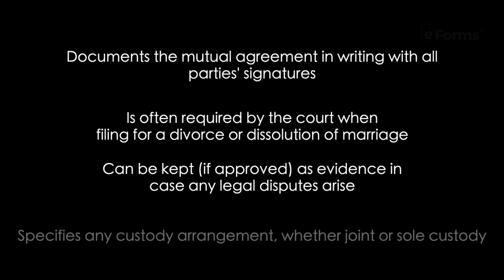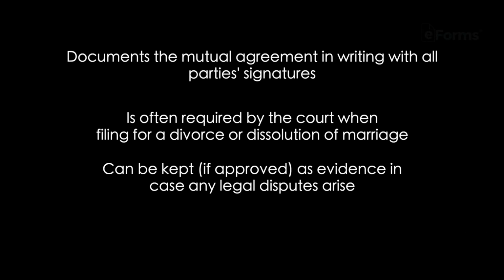It's usually in the mutual interest of each spouse and their legal counsel to reach an agreement by using this document. That way, the divorce can be quicker and more affordable. Now, let's briefly overview some of the legal requirements in Alabama.